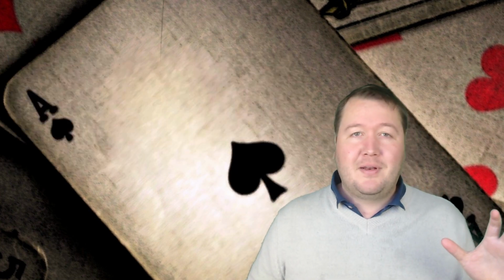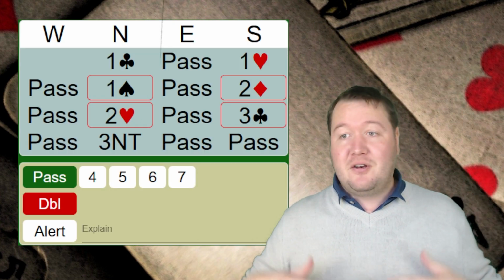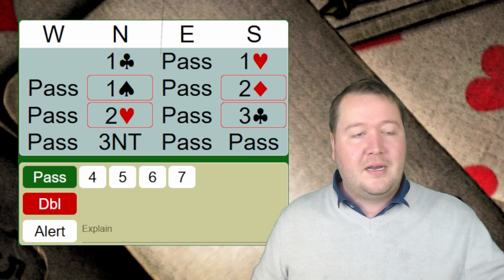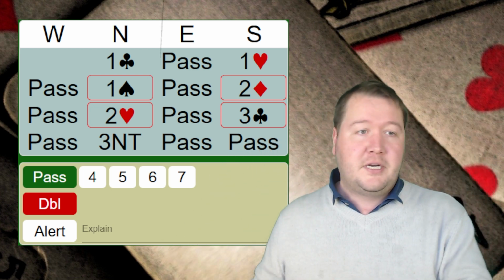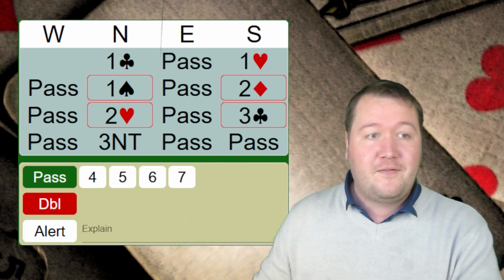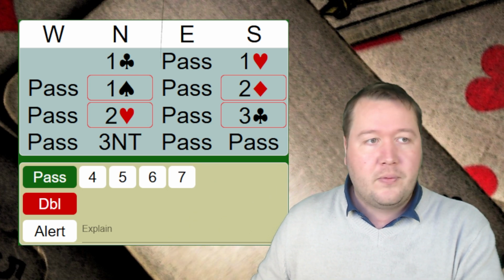Another thing that can happen is you can get these really complicated auctions. Sometimes you might get an auction come up like this and every bid is alerted. And then you're like, okay, well, what's going on? And then you get this explanation, a really detailed explanation of one hand. Maybe they're like, hey, this hand has 5 hearts, 1 diamond, 3 clubs and 4 spades and 12 or more points. And what about the other hand?